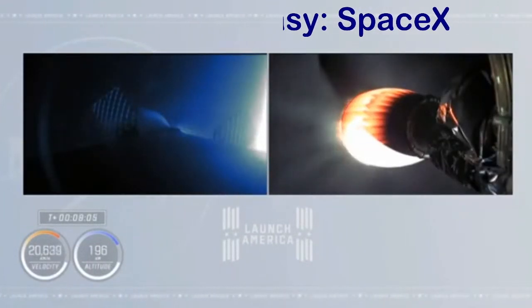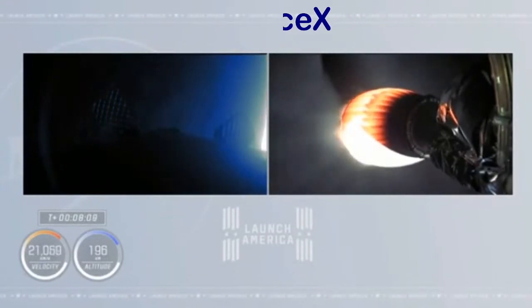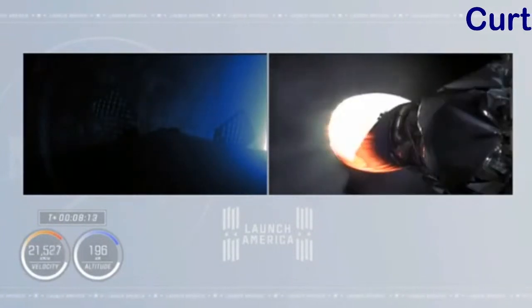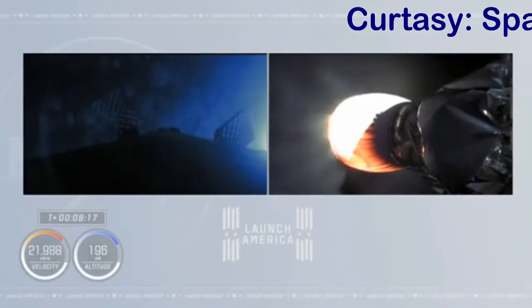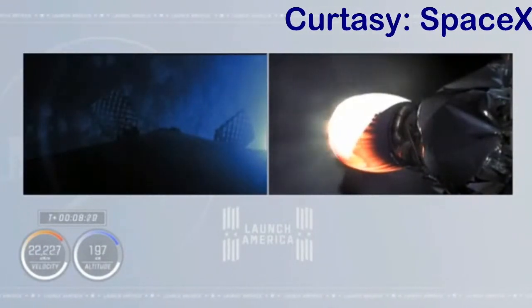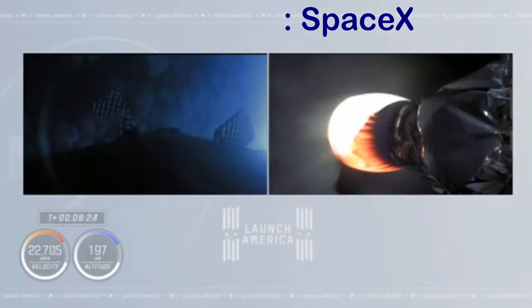Entry burn complete. We're down below 35 kilometers, continuing to look good on the first stage, heading to the Atlantic Ocean for a landing on the drone ship, while second stage is less than a minute away from cutoff. Stage 2 in terminal guidance.